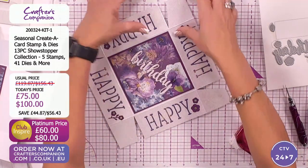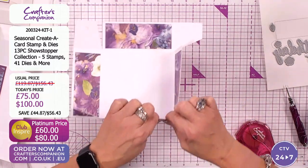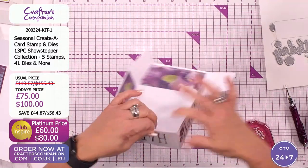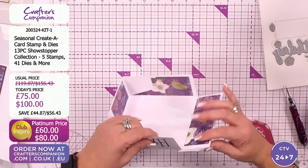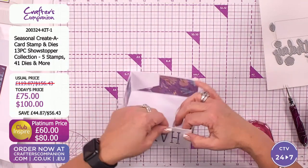So I'm just going to construct my box now. And because I've put that paper there, obviously you've got these little panels here. I could have done that afterwards, but to be fair, no one's going to look that far underneath. No, I don't think so anyway. And if they do? Well, if they do, tough. What is wrong with you? Just add another little panel in there. But it saved me having to paper piece.